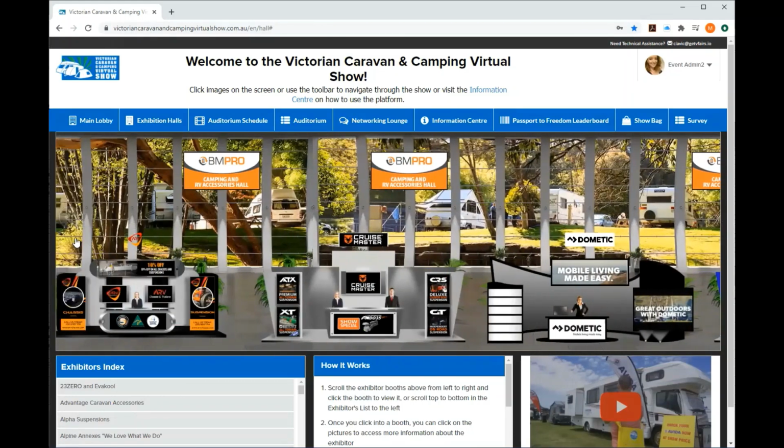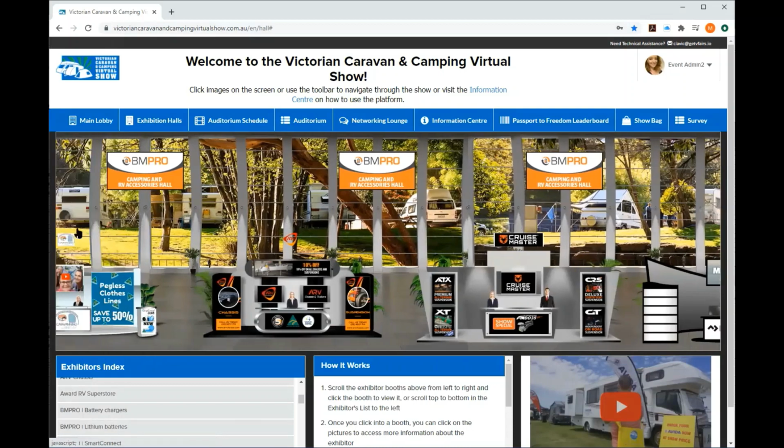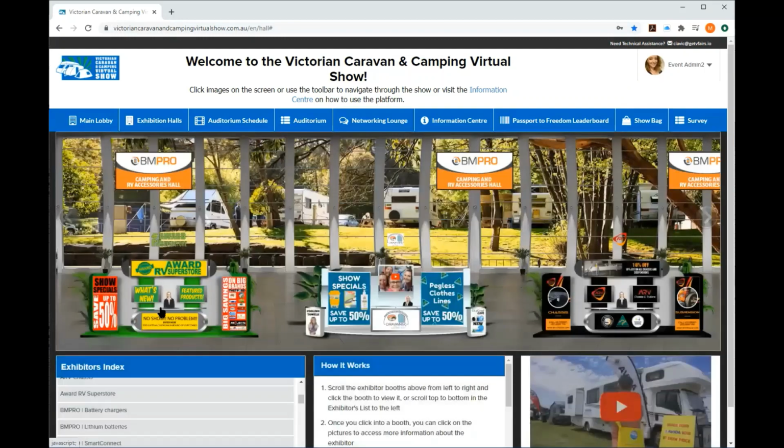You can scroll through. You've got the exhibitor list here, so if you know the brand or where you were on the show, you can click through. Once you go into a booth, it's a little bit tricky because there are different aspects to it. If we click on Aqua RV here, you can see the back to floor button, so you can click that to go back to here.